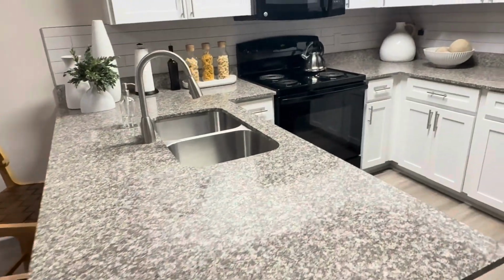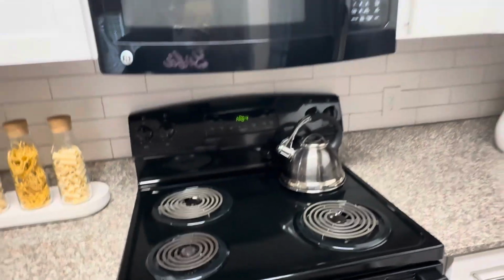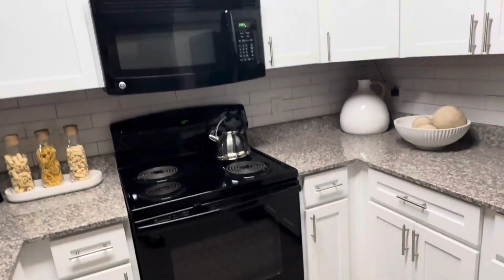Love the countertops. This one does have the ovens with the rings on it. I don't know how people feel about that. I don't like it, but not everybody is me. So the cabinets are pretty cute. We have a black fridge. Back this way. What's this?